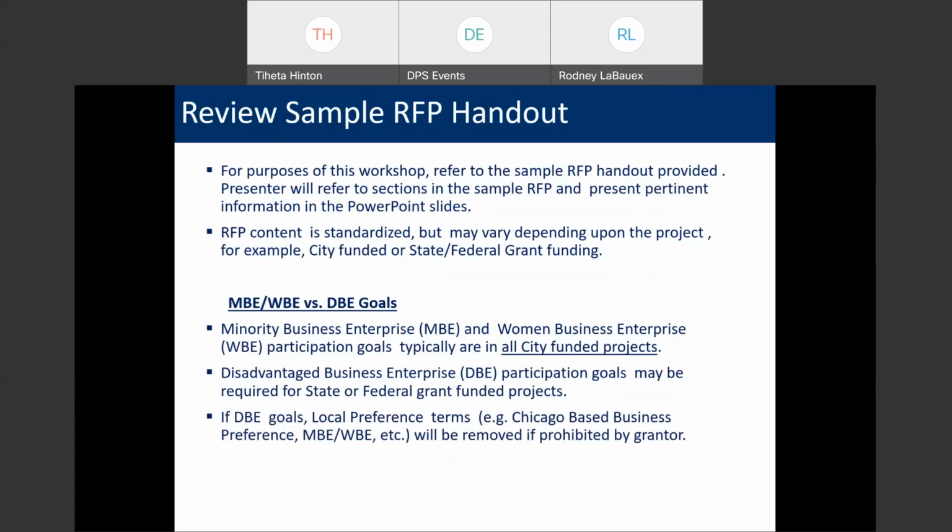MBE, WBE versus DBE goals. Minority Business Enterprise, MBE, and Women Business Enterprise, WBE, participation goals typically are in all city funded projects. Disadvantaged Business Enterprise, DBE, participation goals may be required for state or federal grant funded projects. If DBE goals, local preference terms, for example, Chicago-based business preference, MBE, WBE, et cetera, will be removed if prohibited by a grantor.